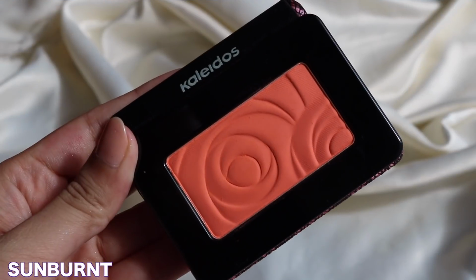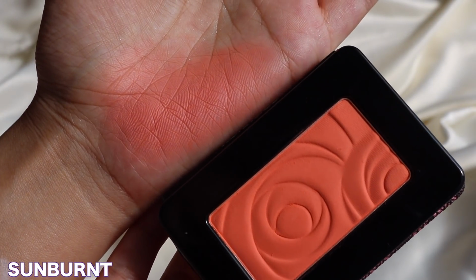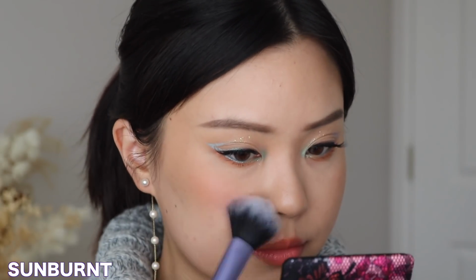And then we have the shade Sunburn, which is like a salmon light orange kind of color. I think Sunburn is a really great name for it because it does give you that kind of sunburn look, which is quite trendy to put over your nose for that sunburn look. It's a beautiful shade. You guys know how I feel about warm tone blushes and peaches. This one's very, very pretty.